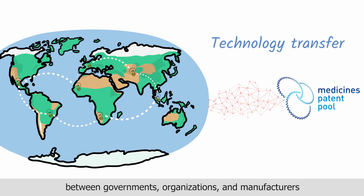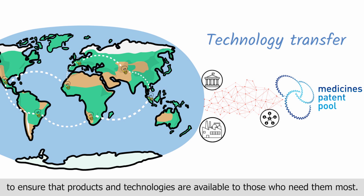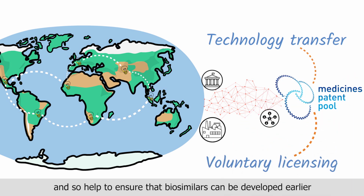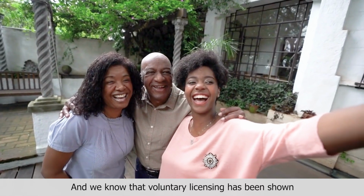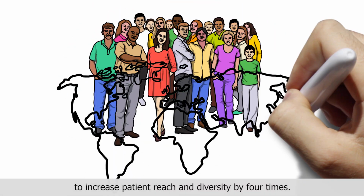The medicines patent pool also facilitates technology transfer, which is the process of sharing knowledge, skills, and scientific and technological developments between governments, organizations, and manufacturers to ensure that products and technologies are available to those who need them most. The medicines patent pool can play a critical role in both voluntary licensing and technology transfer, and so help to ensure that biosimilars can be developed earlier and save even more lives. And we know that voluntary licensing has been shown to increase patient reach and diversity by 4 times.